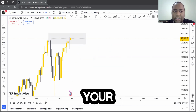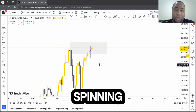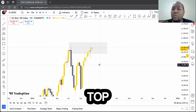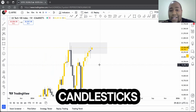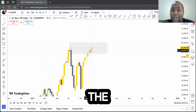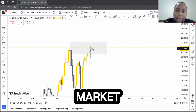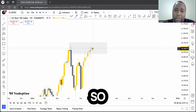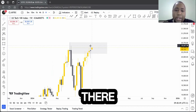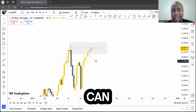Now, I want to bring your attention and focus, and let me zoom in further onto here. We do have a spinning top, a bearish spinning top. What it signifies for me as a trader who understands the interpretation of candlesticks is that I am expecting the market to actually turn around, but not immediately. So whenever you see a candlestick like this, you are expecting that the market will actually press in into a zone, then further now drop. So instead of selling all the way right there, let it press in into the zone, at least at the top of that zone, then we can expect sells.